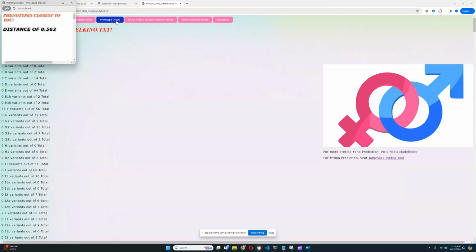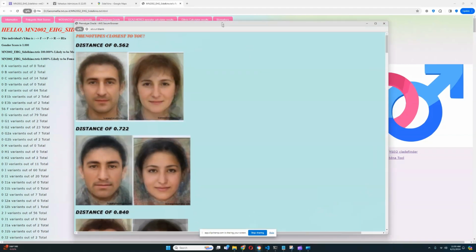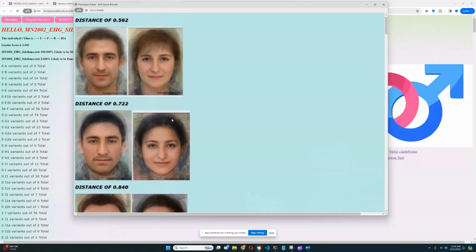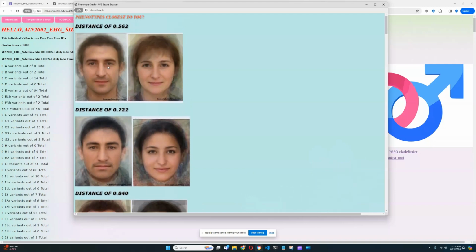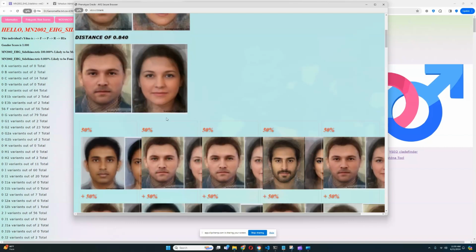Let's go ahead and see the phenotype oracle. And for the phenotype oracle, these are the phenotypes he scores. So the closest phenotypes to him are this, followed by this, which are all very, very brown people, which makes sense. I mean, he's got light brown skin, he's got brown eyes, he's got black hair. You can't expect him to look Nordic and white when he's got these types of characteristics. So the closest to white in the phenotype oracle is this.